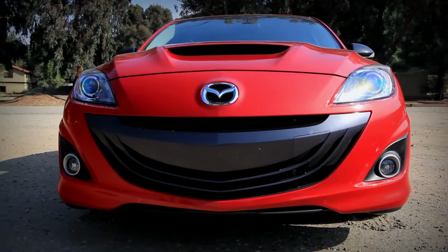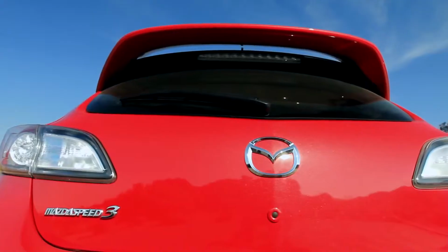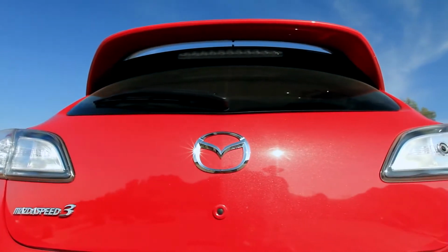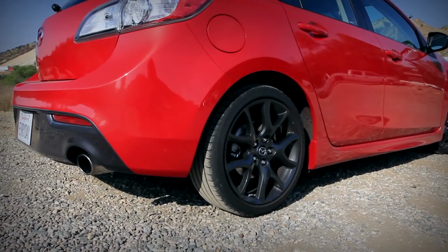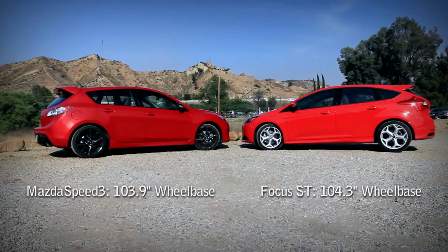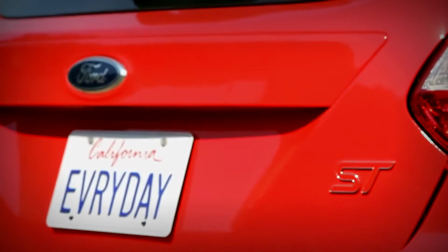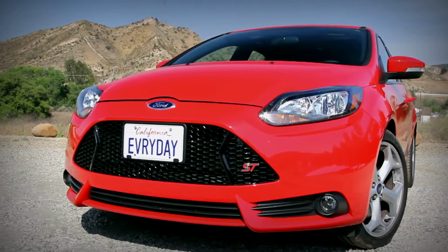The giant hood scoop leaves no doubt as to the overly aggressive nature of this car, and the entire car has really a very in-your-face feel about it, and the rear overhang just feels too large, like a skirt in the breeze. The Mazda feels like a much larger car than the Focus. Now, the Focus ST is not really much better. I mean, the front end here looks like some sort of depressed catfish.